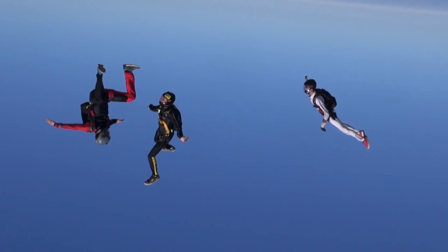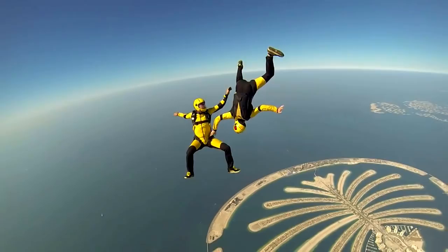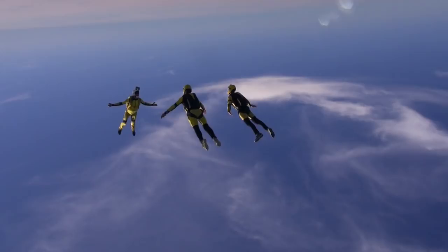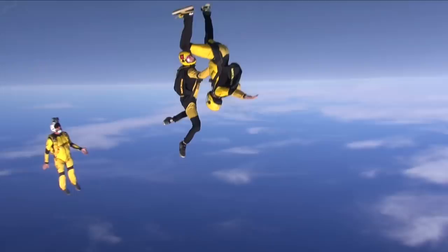Freefly combined the dynamics of gymnastics with the elegance of dance in an aerial performance starting 13,000 feet above the ground. The camera flyer maneuvers in close coordination with the Freefly team during the freefall to capture the 45-second routine on video and provide a means to display it to the ground.